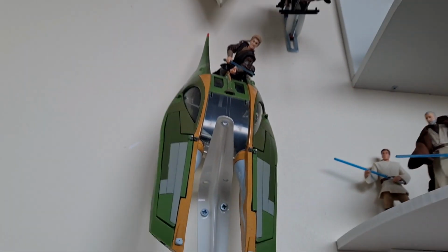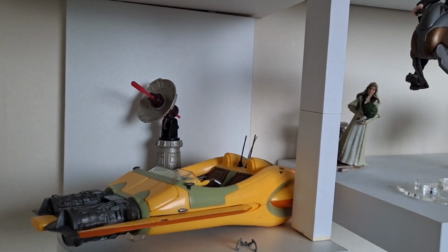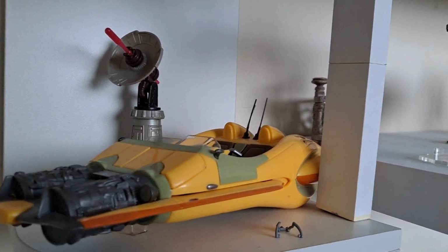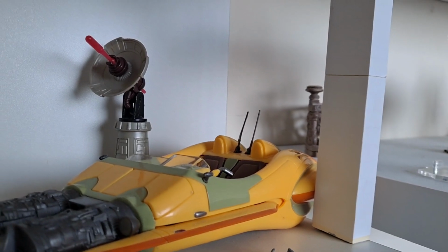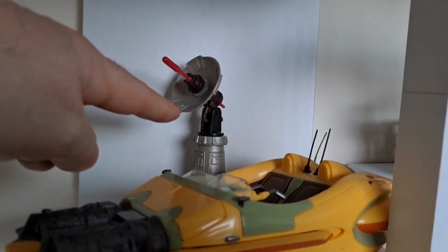Let's pan down. Trying to be creative here with the gimbal, ladies and gentlemen. That's all I think I can show you. Oh no, there is one more vehicle, ladies and gentlemen. There you go. I just have that one parked. I have tried putting two figures in there, Obi-Wan and Anakin, but it's a tight squeeze, even with the super articulated ones. So I just have it parked. It's a lovely vehicle, though. It's very nice.